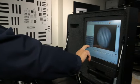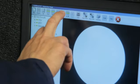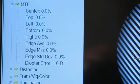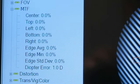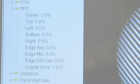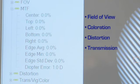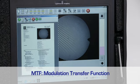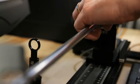Using algorithms developed by Lighthouse Imaging, the machine vision system in the Endobench performs image processing to generate measurements in a quantitative way, measuring parameters including field of view, coloration, distortion, transmission, vignetting, and MTF. MTF stands for modulation transfer function, and it's really the heart of the Endobench system. It's what allows you to quantify the image sharpness, which in the past has been the most subjective measurement, and it's the most critical indicator of endoscope quality.